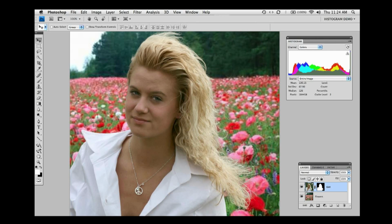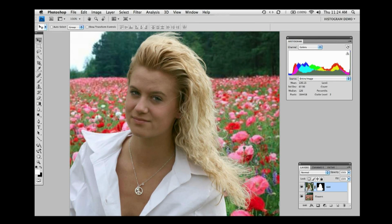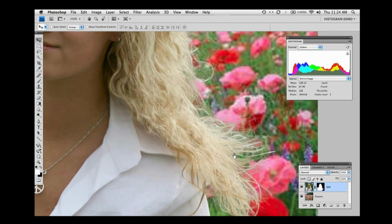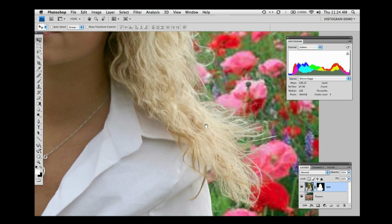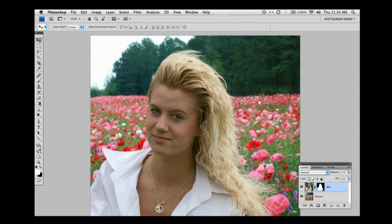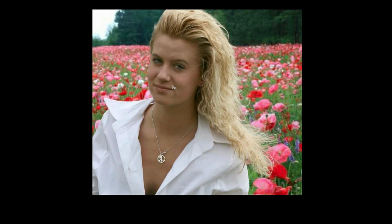You've got to keep in mind that a few seconds ago, this is what it used to look like. This is what it looks like now. And as I zoom in on it, you can see that every little fine detail of her hair has been perfectly preserved. And we just created this beautiful composite. It really didn't take that long, and it was pretty straightforward. So that is Topaz Remask 3. It's the latest generation of Remask.